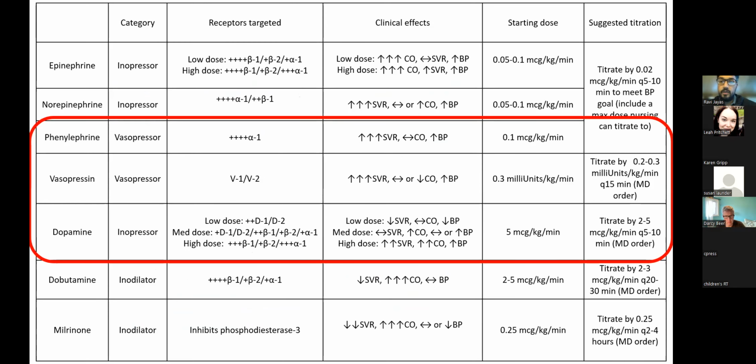Just quickly to go through these, I'm sorry that we're running late. Phenylephrine, yeah, you won't really use that in any of our units. And I don't think I've seen it used ever in the ER, but correct me if I'm wrong, any of my ER colleagues that are on the call.